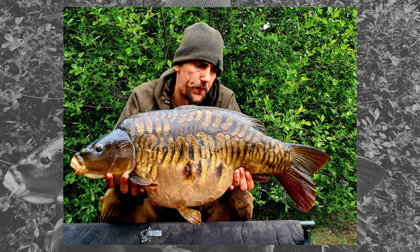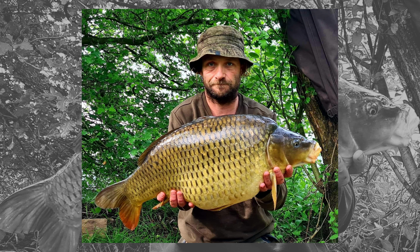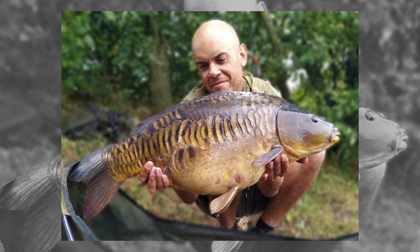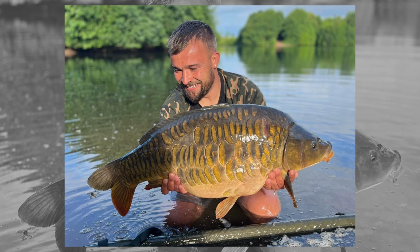So you'd probably say the average size fish in here is somewhere between 12 and 18 pounds, roughly, I'd imagine. But there is a fair number of them going over 20 pounds. Some of these little ones that were put in at £1 4 ounce, £1 8 ounce, are now doing 25, 26 pounds, some of them, and they're stunning, scaly fish, real nice fish.